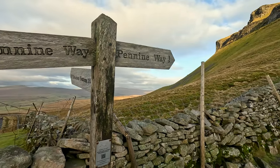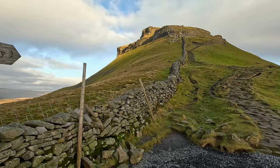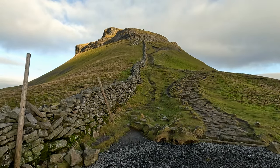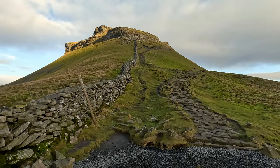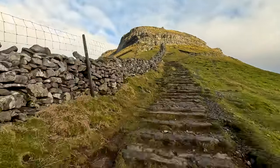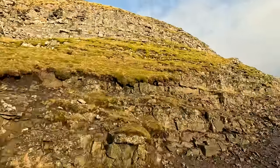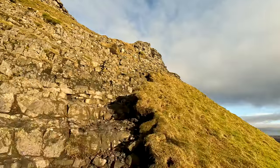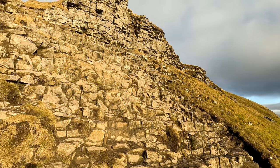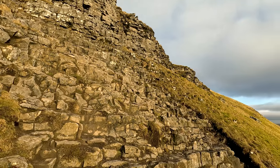We now follow this Pennine Way sign as we start the first of two steeper climbs, the first one being initially up these steps. Once the steps end, the main path keeps to the right on the border of the grass and the stone, before heading back across to the left, where you need to pick your way across the stone. You may need to use your hands briefly on this section.